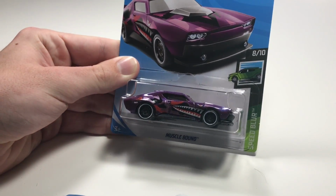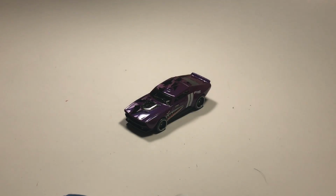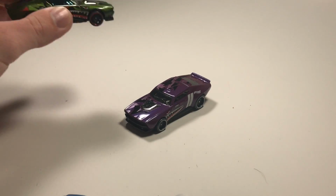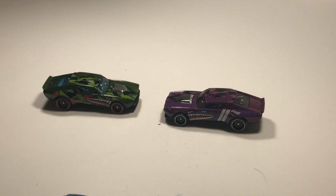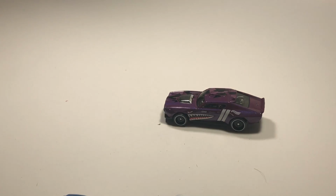And next up we have another fantasy car that I chose because I thought it looked super good when it first came out. We have Muscle Bound. I don't know how I feel about it coming out in purple, but I like the casting. It's a fantasy car that looks a lot like a muscle car. So I don't know. It's one of my favorite fantasy castings that have come out so far this year. That's for sure. And the purple one, you know, out of the package, I'd say it looks pretty decent. All right, 2 more cars left.